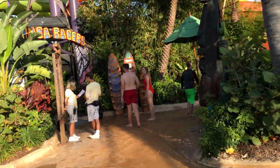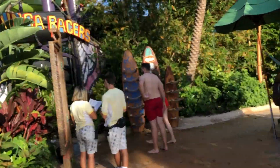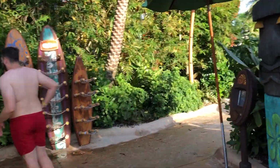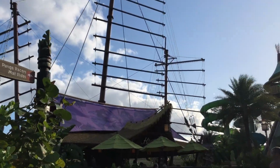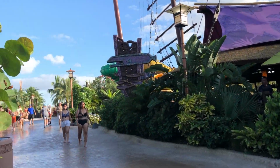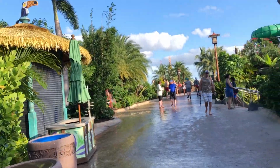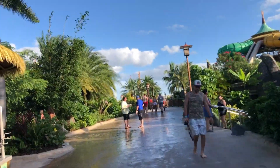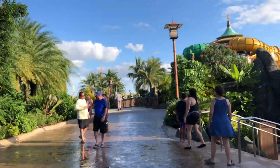I think we went the wrong way. Did we? Maybe. We're trying to find the walkthrough for the caverns. Yeah, went the wrong way. This little shack here looks like an old kind of ship. That's kind of neat. But we're gonna turn this way. So we're just trying to find the volcano attractions, where I believe we can walk through the volcano. I believe that is one that we can do with Bear.